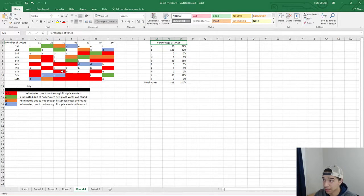Okay, so candidate D no longer had enough first place votes to stay in the race. And so candidate D's 45 votes are now going to drop down to candidate B. And so we added that 45 to the 81 that we had before. And you can kind of see up here what we've been totaling so far. So we started out with 51, we added another 30, and now we're adding 45. So now we have candidate B with 40%.